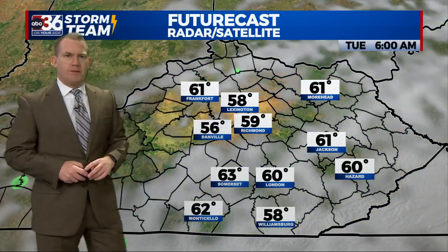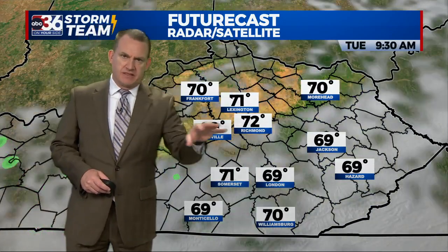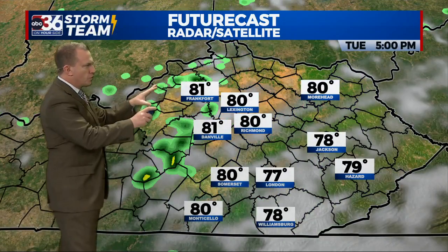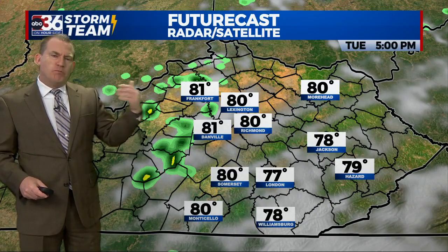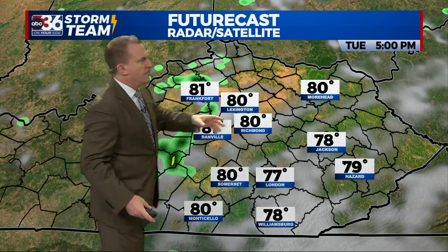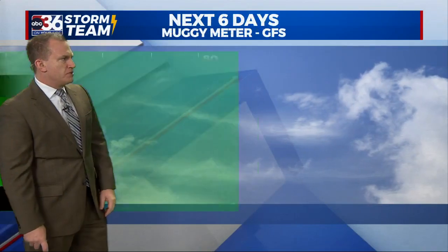Tomorrow morning, we'll wake up out the door, temperatures into the upper 50s and low 60s. Note, as we head into the afternoon hours, a lot of the short-term, higher resolution models showing a few little pop-ups. We'll have enough moisture around and enough lift to produce those. I think eastern southern Kentucky, even here in the metro area, may be in pretty good shape. It's just we'll have to watch where those fire.